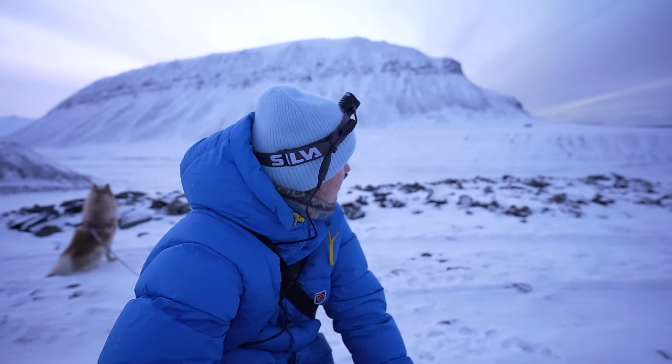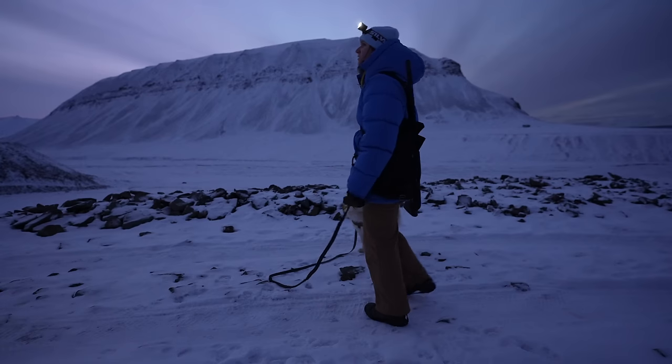So it's taking a while, but it's really, really nice to be out for a really long walk and just really enjoying this beautiful blue light, because it is gorgeous. So freaking gorgeous. Yeah, lots of reindeer.